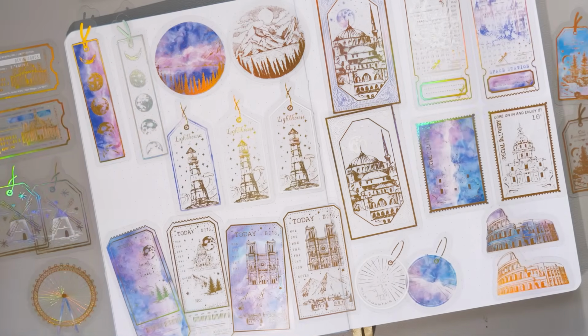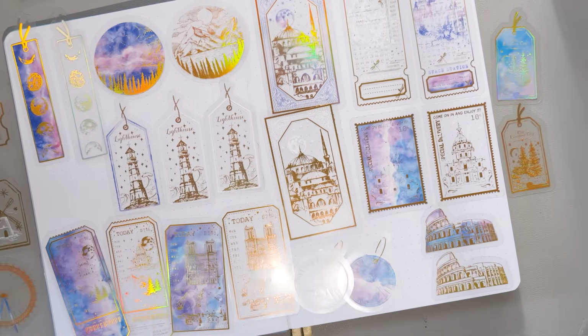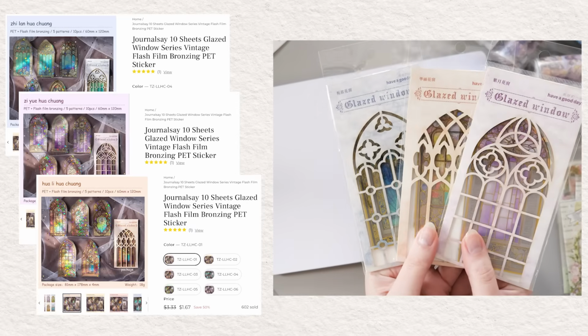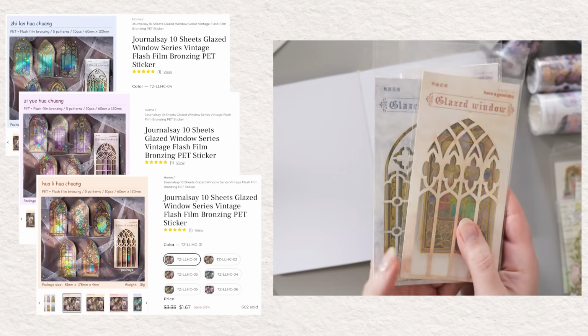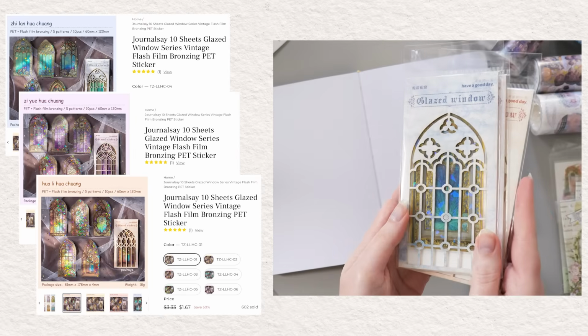Also, look at that amazing iridescent reflection. You get a colored version and a clear version of each of the stickers, and I love iridescence, so that makes me very happy. I don't know what it is about me and stained glass windows lately, but I'm obsessed with them, and so when I saw these stickers I was like, yes, I have to have them, and I have to have them in 3 different colors. These are only $1.67, like, are you serious?